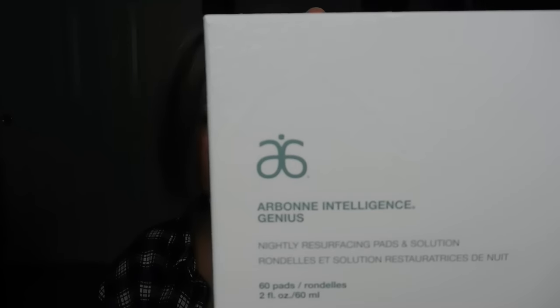So the first one is the Arbonne Intelligence Genius Nightly Resurfacing Pads and Solution. I'm going to be incorporating this probably in about a week or so. This system is really nice because you actually don't combine the solution with your pads until you're ready to start using it. So the pads come to you completely dry, and then you pour the solution on when you are ready to start using the product, which I think is really nice. So I will do a video on that for you guys.